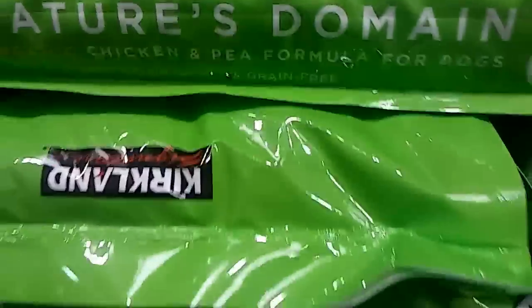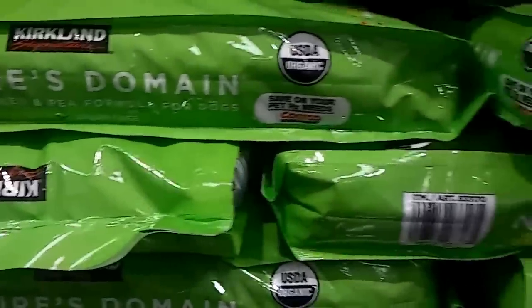But this is a chicken and pea formula for dogs, and I believe this is grain-free, see that? Grain-free. Dogs weren't meant to eat grain, okay? In another video, we'll talk about whether humans were. So, there you go. Organic, add supplements.